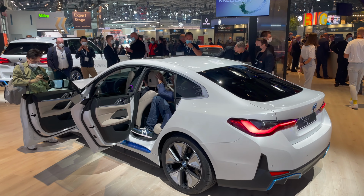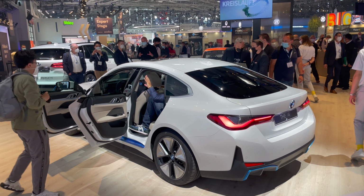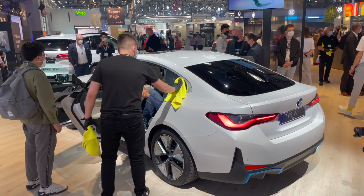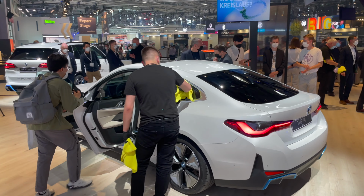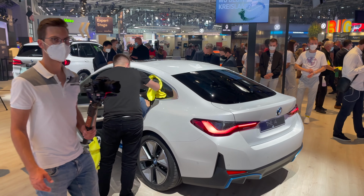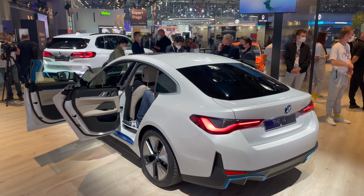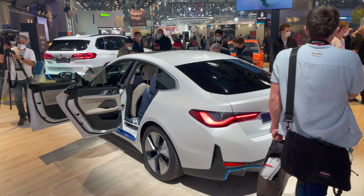So tell me in the comments below, how do you like the i4? And would you get one? Definitely, I'm eager to test one, but I'll have to come to Germany because in Croatia we're unable to. We have one exclusive dealer who doesn't want to give a car for reviews, unfortunately. So we'll see. But I'm definitely impressed with the i4 personally.